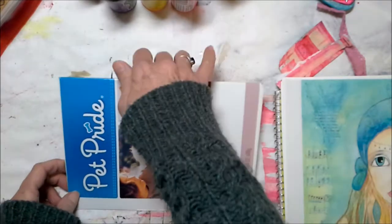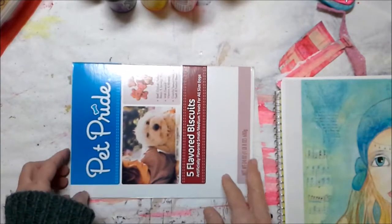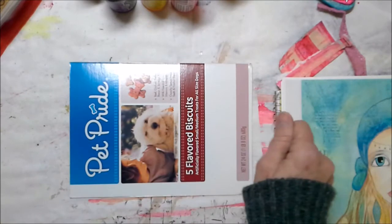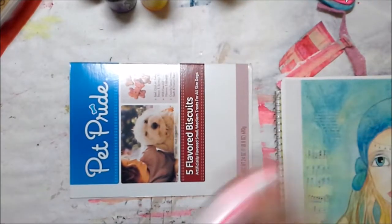So I've got a glare up here. Okay, hopefully when I put some paint on this, it'll be okay. We're going to use that super cool drop and smear technique. So I'm going to grab some hot pink.